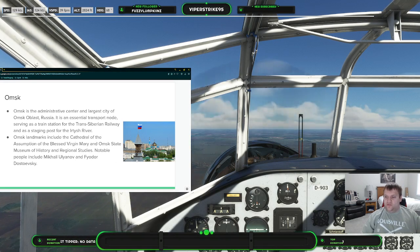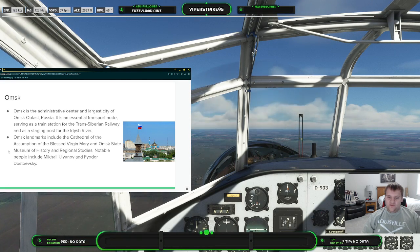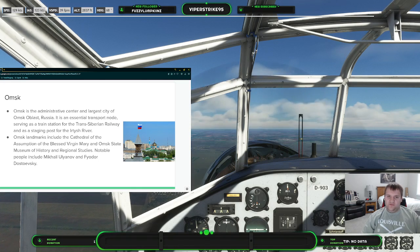who is a very well-known Soviet actor during the 1950s. And he was one of the most recognized people of the post-World War II Soviet theater and cinema, and was involved in quite a few important films during the Soviet era. The other one is Fyodor Dostoevsky. And basically, Fyodor Dostoevsky is one of the more well-known Russian authors and poets during the 19th century. So definitely two very important people with Omsk as well.